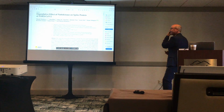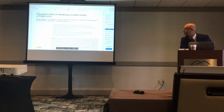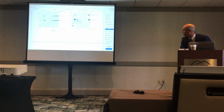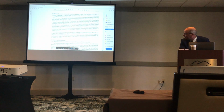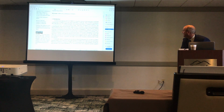Degradative effect of nattokinase on spike protein of SARS-CoV-2. Pretty cool. So what they found, and see if I highlighted it. Maybe I did, maybe I didn't. I think I remember what it said exactly, but not for sure. Anyhow, it degrades not just SARS-CoV-2, but coronaviruses in general. It initiates receptor binding by interacting with the human host cell angiotensin converting enzyme 2, the ACE2.